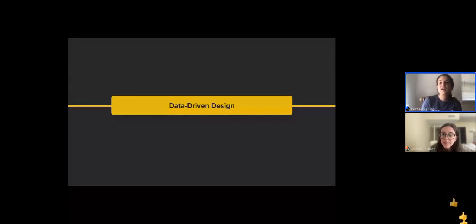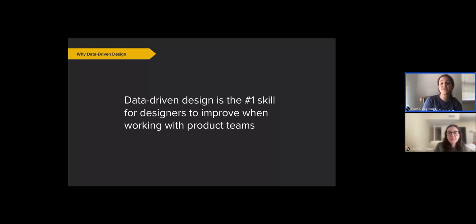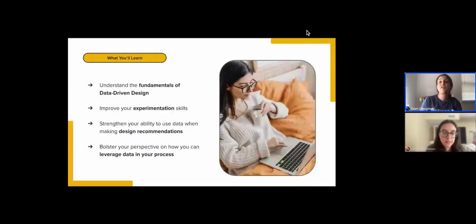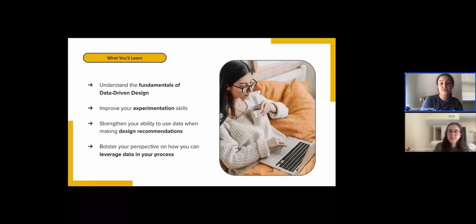Cool. All right. So data-driven design. This is a new course that we at Design Lab are going to be introducing, coming in June of this year. And why data-driven design? We've identified, talking to previous students, alumni, mentors, and surveying a ton of individuals in this field, that data-driven design is the number one skill for designers to improve when working with product teams. So in our data-driven design course, we're going to have different ways for you to engage with this material and understand the basics of data-driven design. So it's going to be understanding the fundamentals of data-driven design.